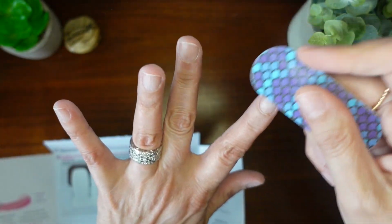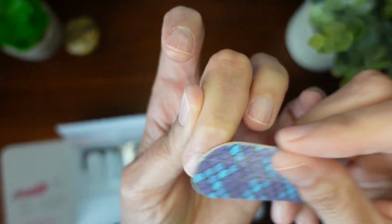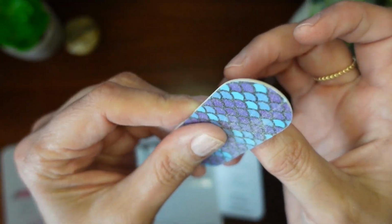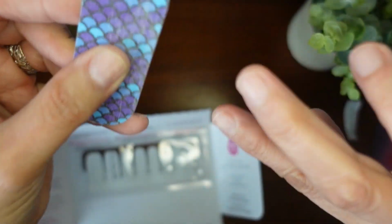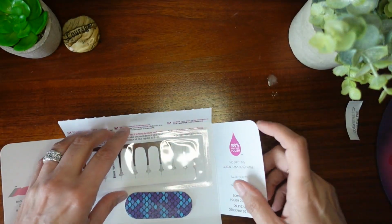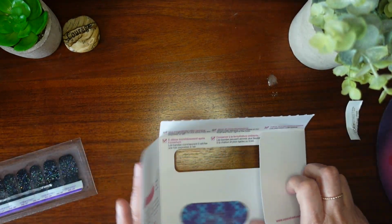Okay, so now I'm going to do this on my nails a little, just to, like I said, give a little bit of a surface. You can use a base coat with this, but you don't have to. You can use a top coat, but you don't have to. Okay, so there, my nails are ready, and it's time to put on the strips.